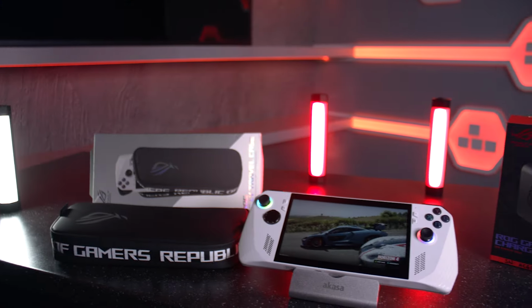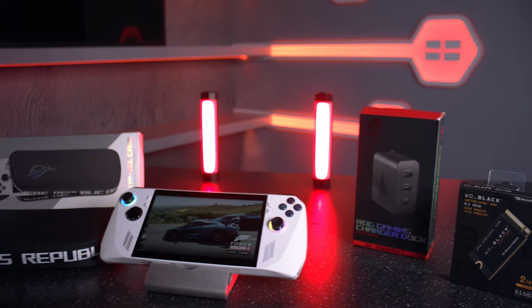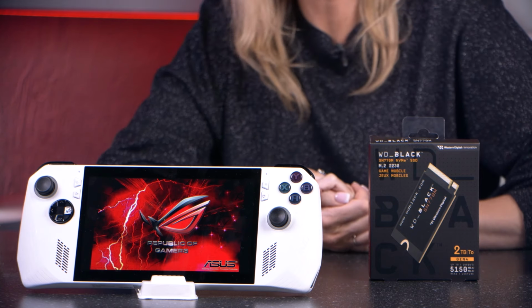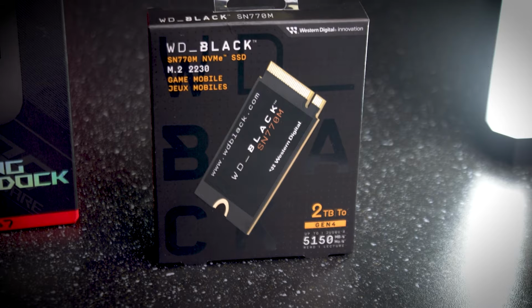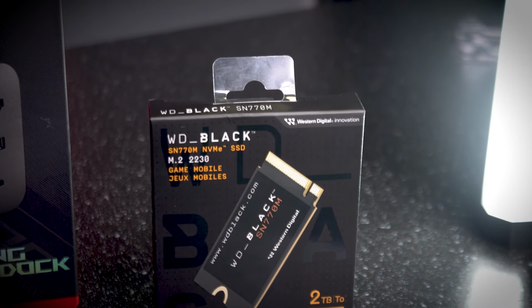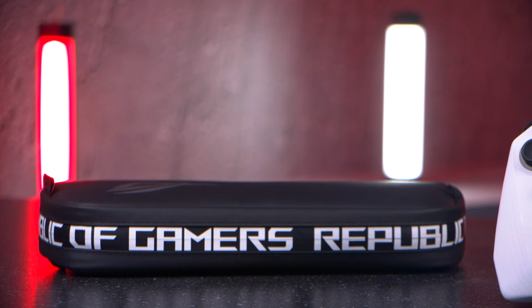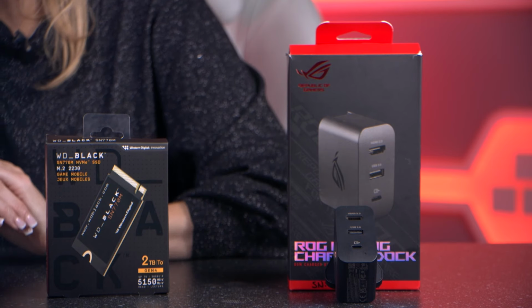But with the bundle that we've put together at Scan, this thing is an absolute knockout. We've included a WD Black SN770M 2TB Gen 4 NVMe SSD, which will almost quadruple your storage, a soft carry case to keep the Ally safe whilst travelling, and a 65W charging dock and media port, which could potentially transform this unit into a completely different beast. More on that in a bit.